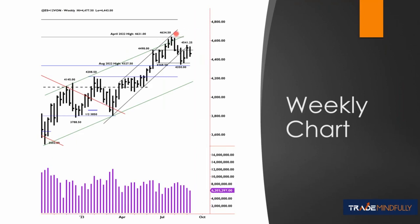After hitting that confluence of resistance that we've talked about for several weeks, which I won't go through again, in that 46.30.35 area, the weekly reacts down. The first week of August sees a wide-spread down bar on increased volume, and that was bearish, right?